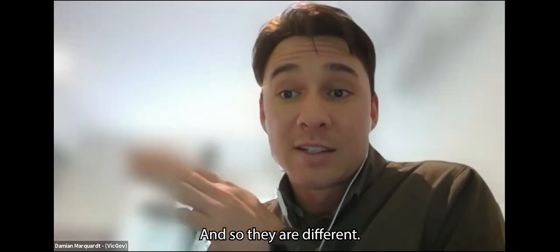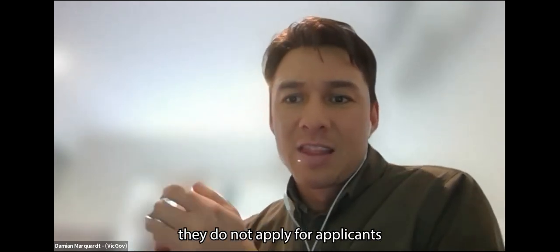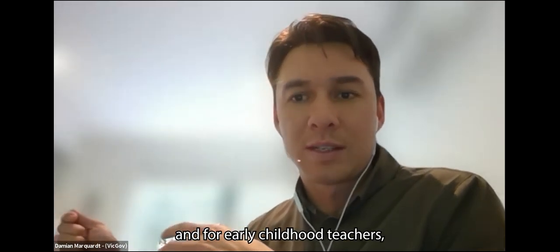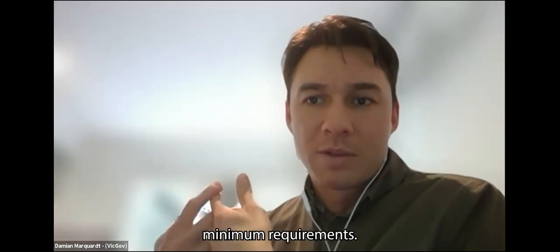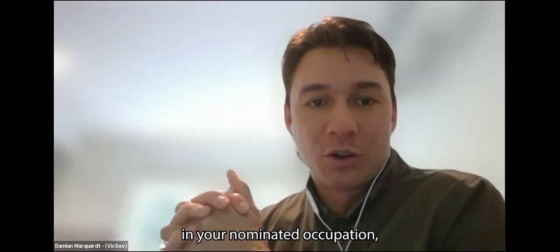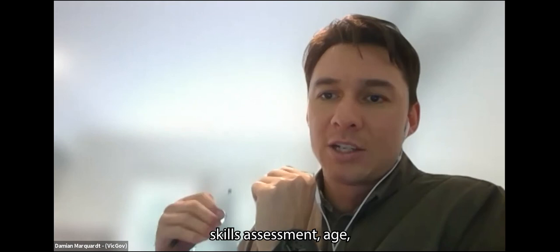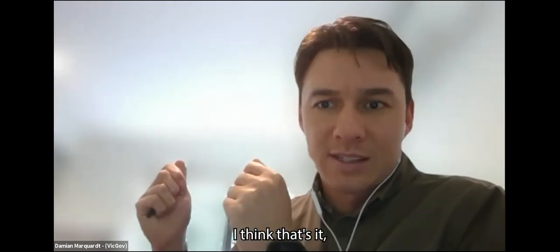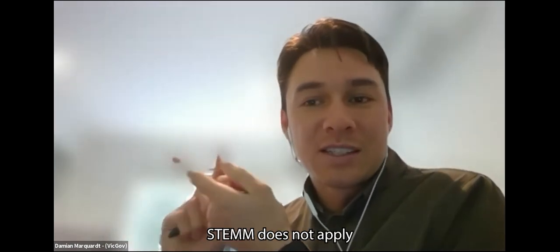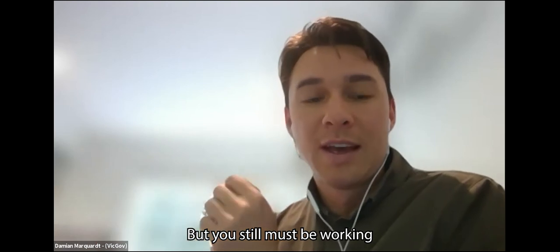Yep. And so they are different. All that talk I mentioned about the STEM and target sectors, they do not apply for applicants under the workforce skills pathway. So for chefs and cooks and for early childhood teachers, there are still the other minimum requirements. So you must still be working and living in Victoria, and you must be obviously working in your nominated occupation. And then there's all those other requirements such as English language, skills assessment, age. I think there might be one or two others, so just check the website. But it's just the workforce skills pathway. STEM does not apply, and neither does working in those target sectors, but you still must be working in your occupation.